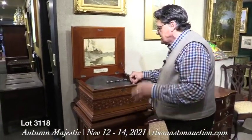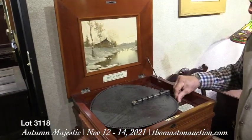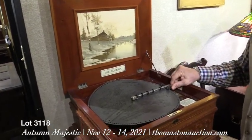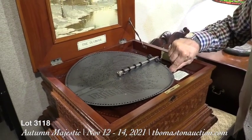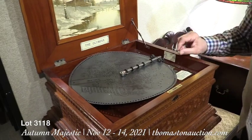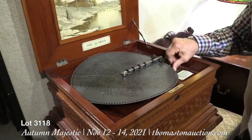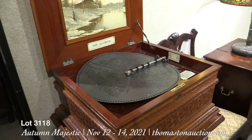And this is how they sign. This one has the original tablet in the back. Let's see. This one happens to be Auld Lang Syne. Perfect for the new year.